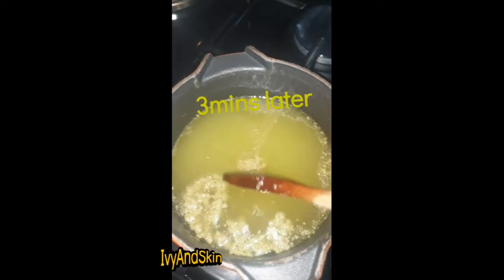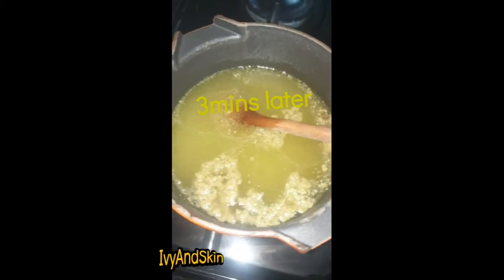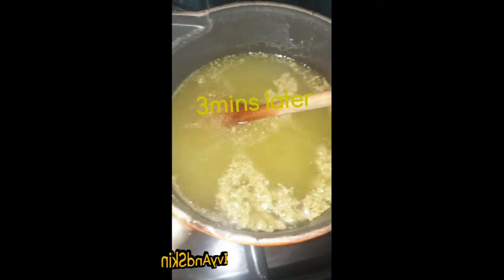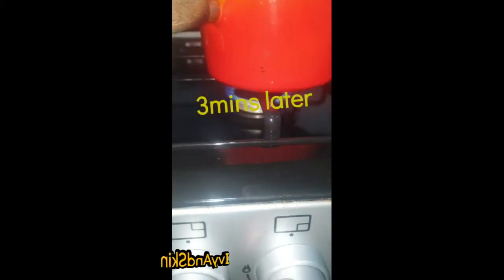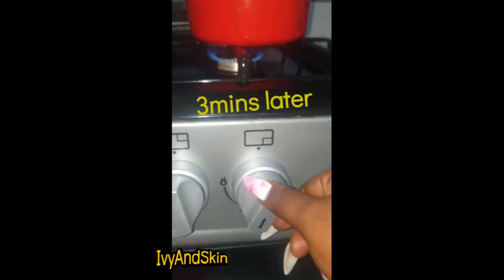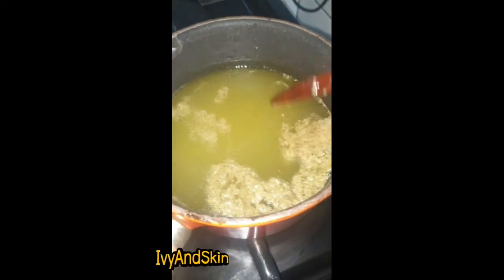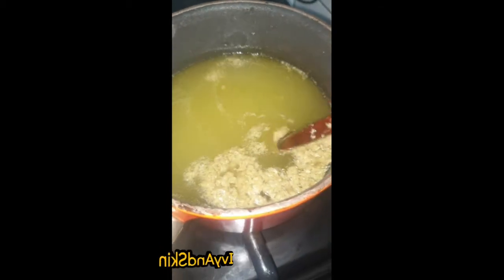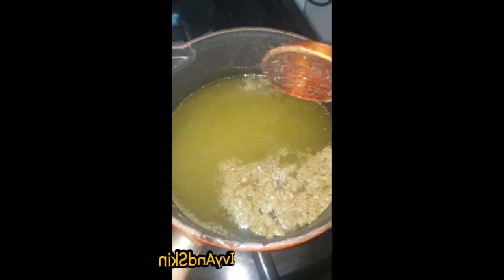So, a few minutes into heating my oil. By the way, the total time in which I heated this oil was just 3 minutes, not more than that. All you have is a window of 1 minute to 4 minutes, not beyond that. Even within the 3 minutes, I was taking the pot off the fire, letting it cool for a bit, and putting it back.